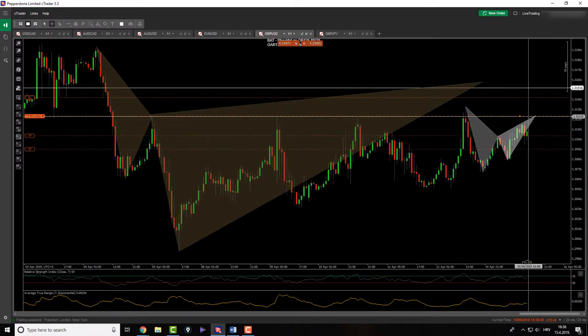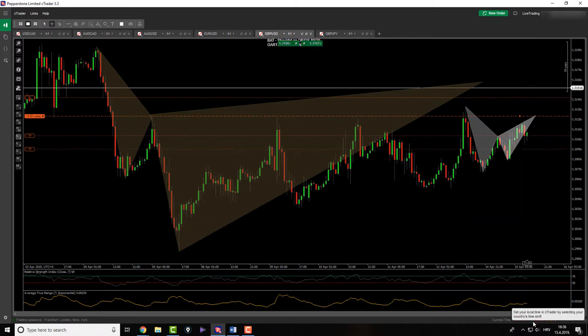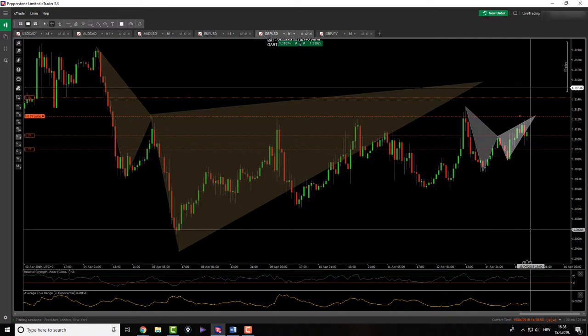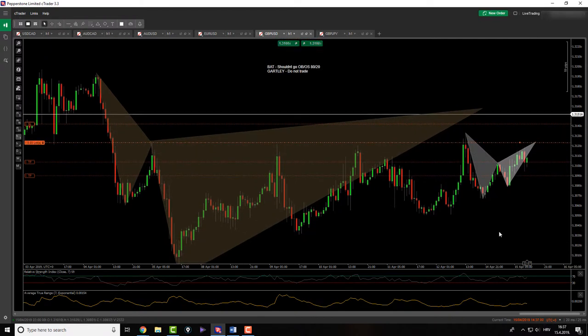Will it reverse, activate my trade, or reverse back and go to my would-be target two? I still have like 2.5 more hours to go. And if it activates me, it's still a valid bad pattern, okay?